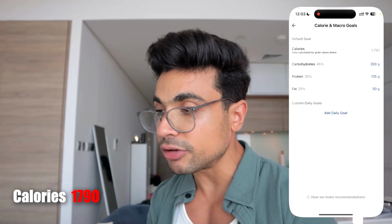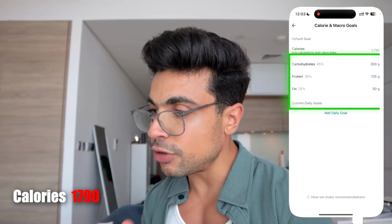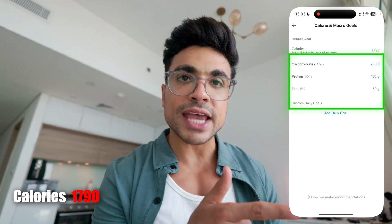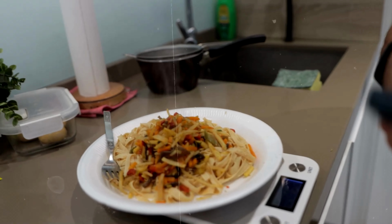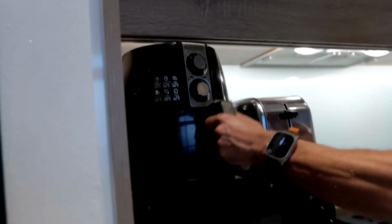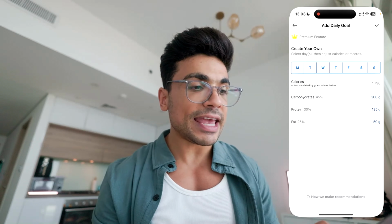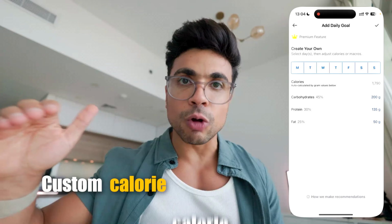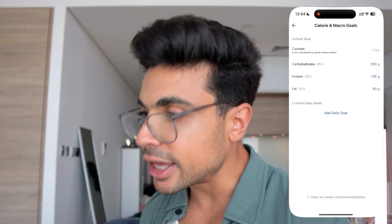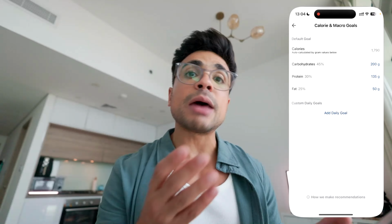As you can see, my cutting calories is 1790 calories. 45% of those calories is carbs, 30% is protein, and 25% is fats. Those are for all week long. If I want to, for example, make Tuesday a high carb day, I can put it here as a daily goal. Every Tuesday I can make it a higher custom calorie goal. You know what I'm saying? But because this is my cutting phase, I don't use this feature now. I only use it in my maintaining and bulking phases.